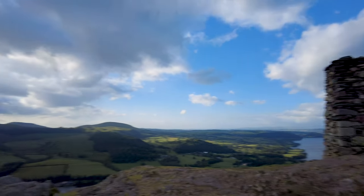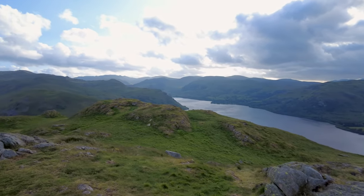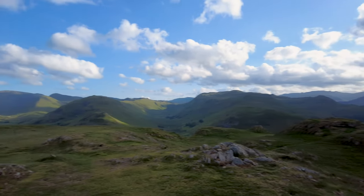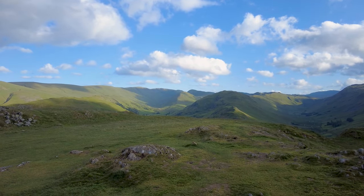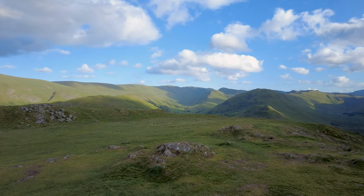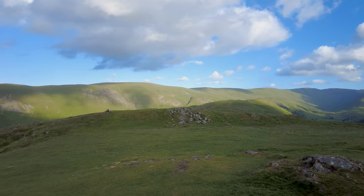Yeah, it's very beautiful. We've got Ullswater going up to the head of the lake up there, and then some of the big mountains around. So we'll maybe just sit out the wind for a short while, then we'll get the camera out, see if we can find anything. But it's not going to be as easy as I thought it would be. I didn't realise that the wind was going to be quite so strong.